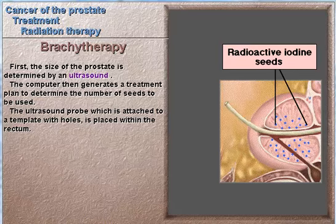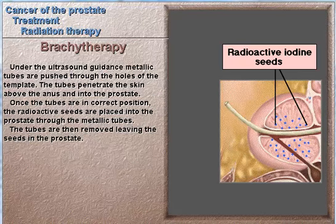The ultrasound probe, which is attached to a template with holes, is placed within the rectum. Under the ultrasound guidance, metallic tubes are pushed through the holes of the template. The tubes penetrate the skin above the anus and into the prostate. Once the tubes are in correct position, the radioactive seeds are placed into the prostate through the metallic tubes. The tubes are then removed, leaving the seeds in the prostate.